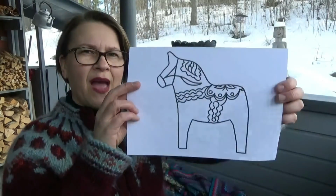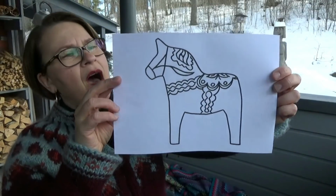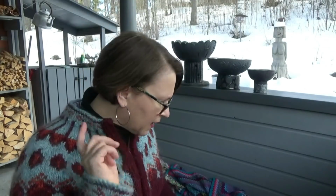It's still, well, we are kind of fed up with it, so we ordered a new one. This one, which we have now, is dark brown, and the new one will be dark gray. So light gray wool pillow with this dalahäst, colorful dalahäst pattern. That will be my first pick-your-country make-along thing, so Sweden picked.